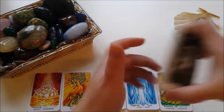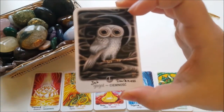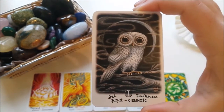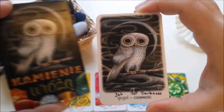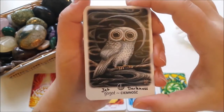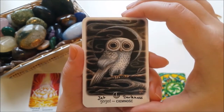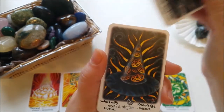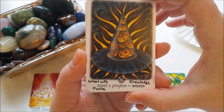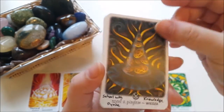Off to the black ones, which is the last group of cards. So this is the card that is on the front of the box, which everyone loved. And it's a cute little owl. It's Jet, and its keyword is darkness. Then we have Shoal with pyrite, and it's for knowledge. I love this little wizard hat.